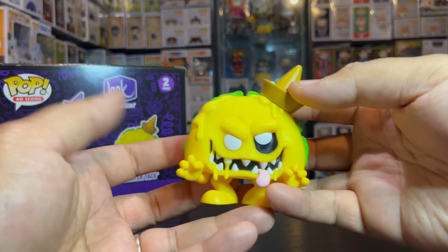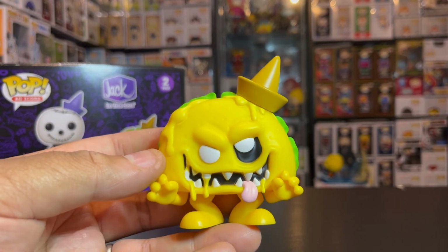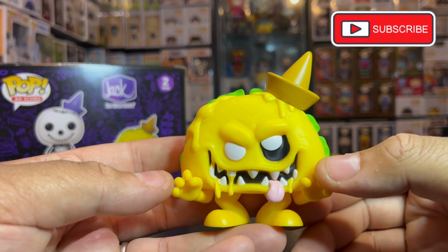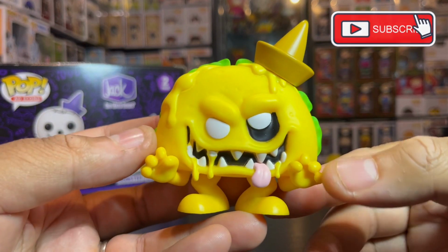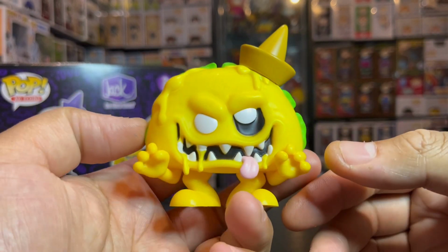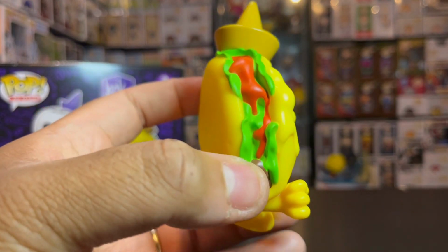So we'll start things off with the Monster Taco. Definitely a really different, cool looking pop. It doesn't look anything like a pop actually, because even the eyes are a little bit different, especially with this kind of black eye here. It looks so much different than a regular pop, even though the white eyes do look similar. It's pretty cool though that they actually went this extra mile and did something this different. And I like it. Here's the inside of the taco.